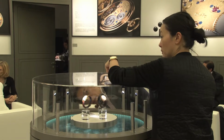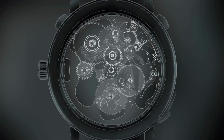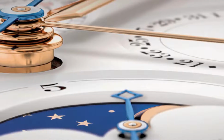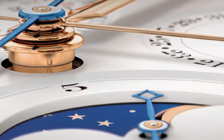Well, this year, of course, we come with a grand complication, and a grand complication for us means it comes with a grand and a petite sonnerie, a minute repeater, a perpetual calendar, a chronograph rattrapante with a flying second. We have a room for that watch. It's an almost €2 million watch. You don't want to run around with this watch.